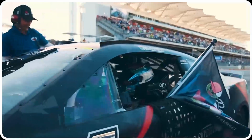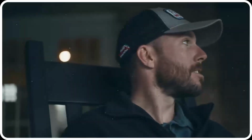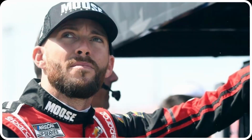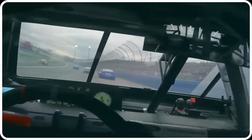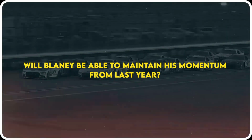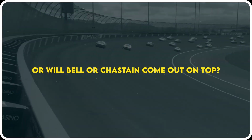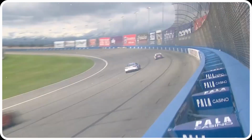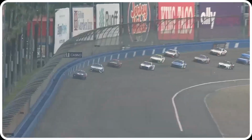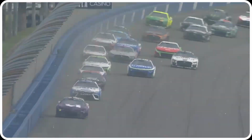As the drivers gear up for the race, there's a sense of excitement and anticipation in the air. Anything can happen on the track, and with such talented drivers vying for the top spot, we're in for a real treat. Will Blaney be able to maintain his momentum from last year? Or will Bell or Chastain come out on top? Only time will tell, but one thing's for sure, it's going to be an adrenaline-fueled weekend of racing that you won't want to miss.